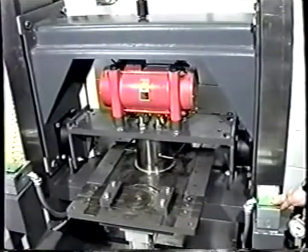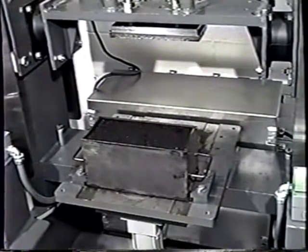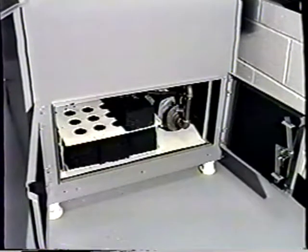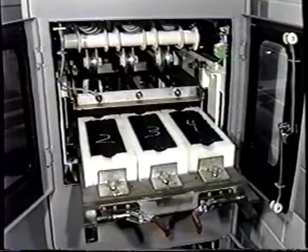ease of use. The completed specimen is moved over the extractor, and a pneumatic cylinder presses the specimen easily out of its mold. The asphalt specimen can then be heated or cooled to its testing temperature in the built-in conditioning chamber. Specimens are then secured to the testing tray.